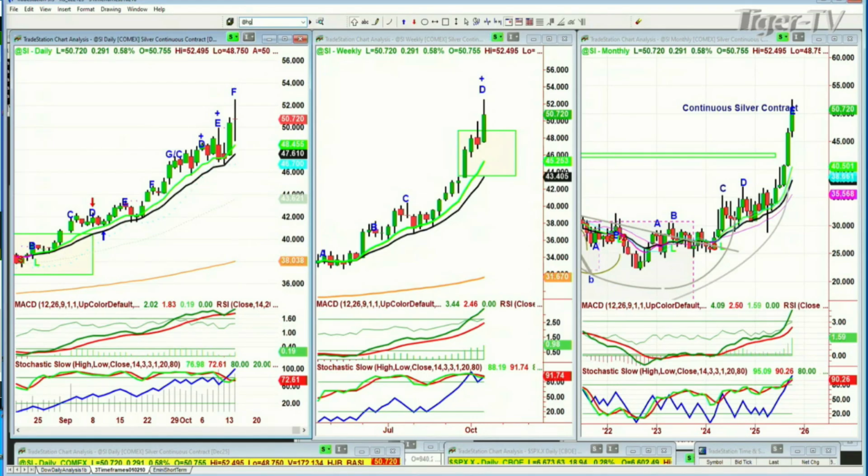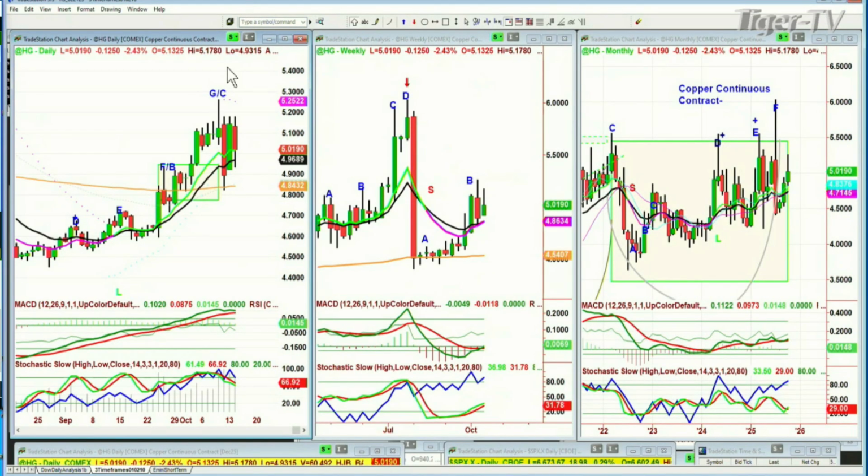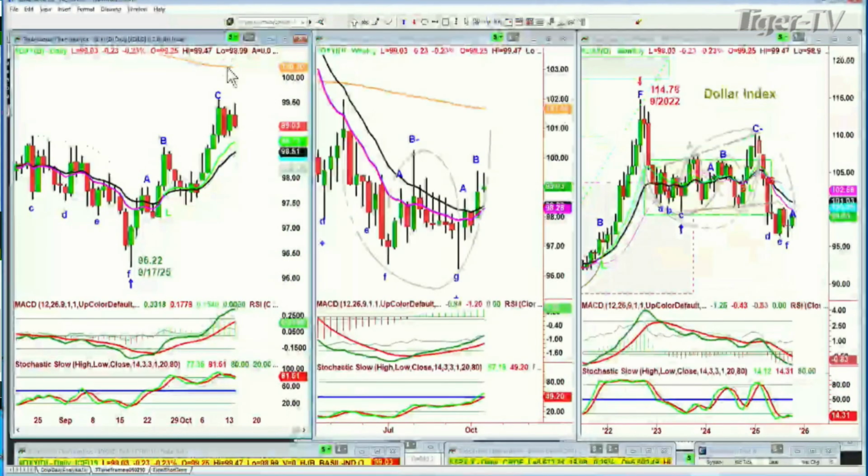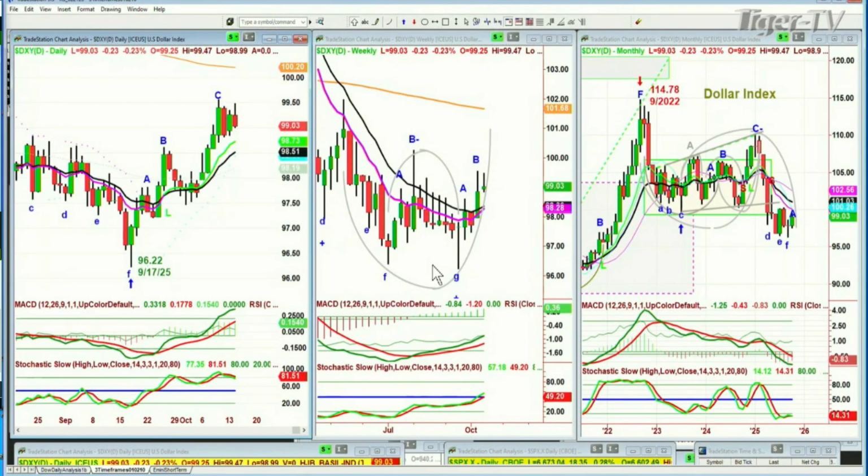Let's go on to high-grade copper. High-grade copper is weak today, a little bit, down 12 cents at 5.08. Let's look at the dollar. The dollar is trading down 23 ticks at 99.03, but it's come from 96.22. If you look at the weekly chart, there's a pattern that I call the H pattern, and if it's successful and it starts to rally after it tests the left side low, it makes a cup formation. So we'll see. If the dollar is going to strengthen, it should get to 100.25 within about a week. By this time next week, maybe Wednesday of next week, it should have tested it. We'll see if that's going to be the case.